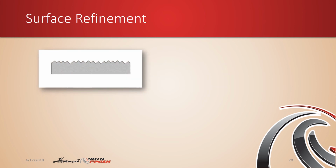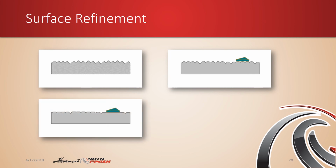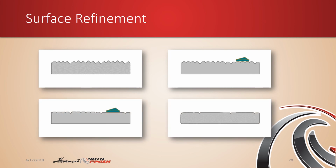Imagine a part with a rough surface. We scrub the surface with the media and start to grind off the top of the roughness. The roughness is further refined to make the part smoother. In the final step, the part is smooth and is ready for use.